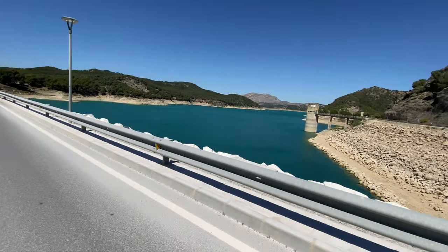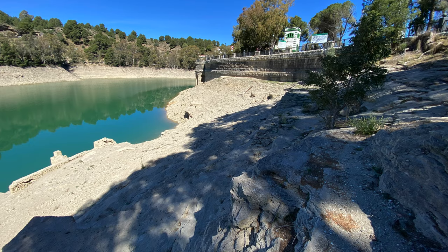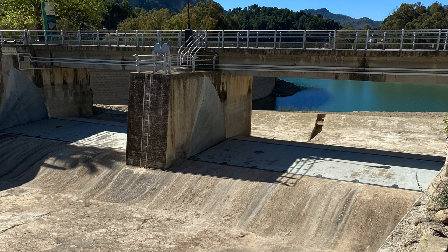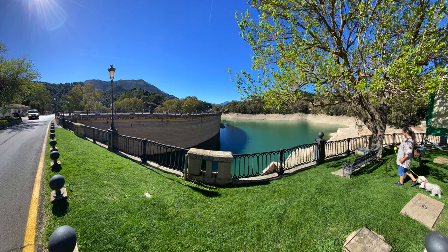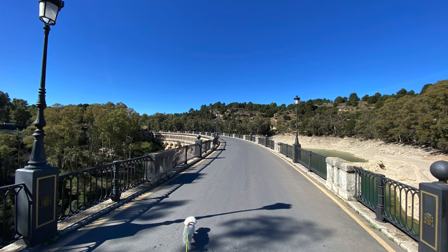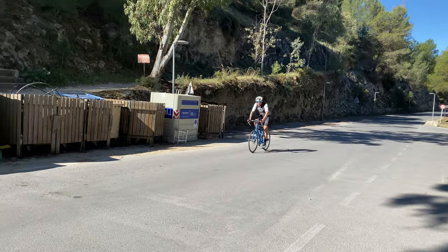Now, coming to the popular recreation area by the reservoir lakes, there is very little water, some 20% of what there should be. This spring has been exceptionally dry around here. Venga, venga.